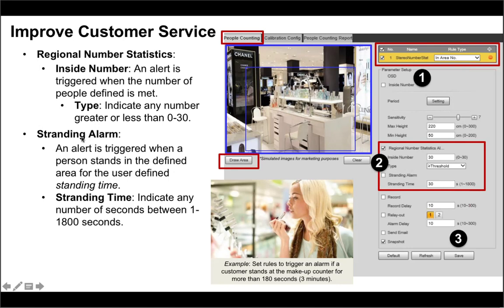So a stranding alarm is an alarm that's triggered when a person stands in a defined area for the user's defined standing time. Stranding time indicates any number between 1 and 1800 seconds. So that's kind of like the loitering. Again, if somebody's standing here at the counter waiting to be helped and 3 minutes go by, then an employee would perhaps get a notification that somebody needs help. And again, you can just specify that time, whatever you want that to be.